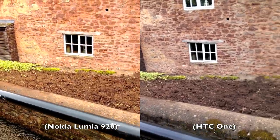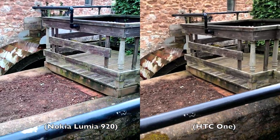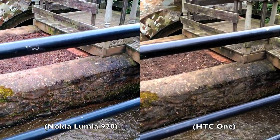Getting quite noisy as well. There we go. A good test of our OIS, this on a very uneven path.